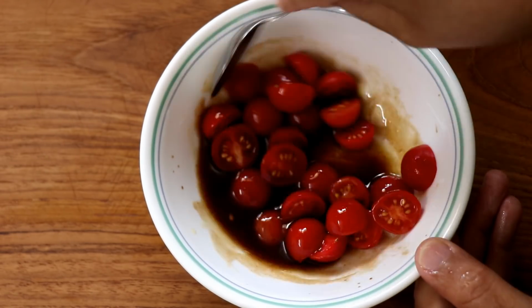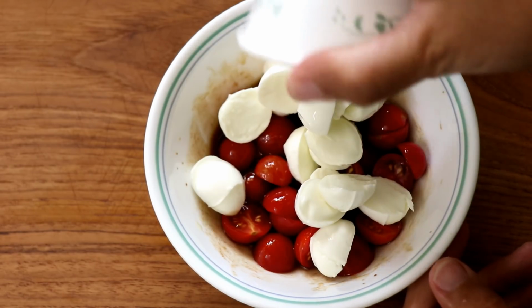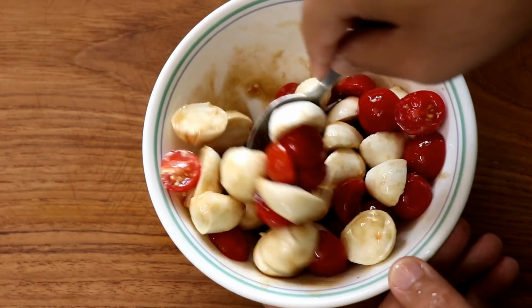Now into the salad dressing go my cherry tomatoes. And I'm going to give them all a good mix so they are well coated. And then once I've done that, in goes the bocconcini. And of course you give it one more good mix.